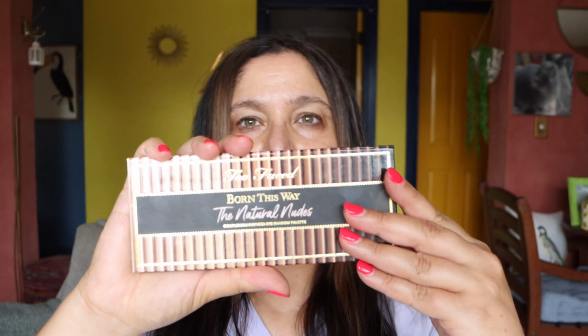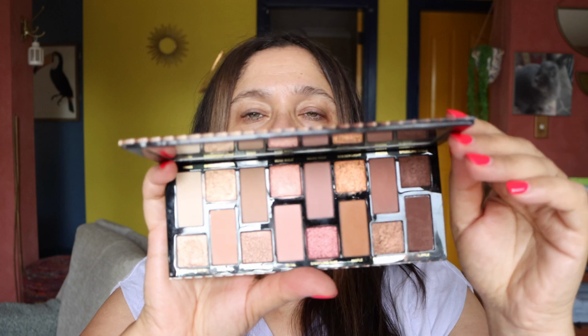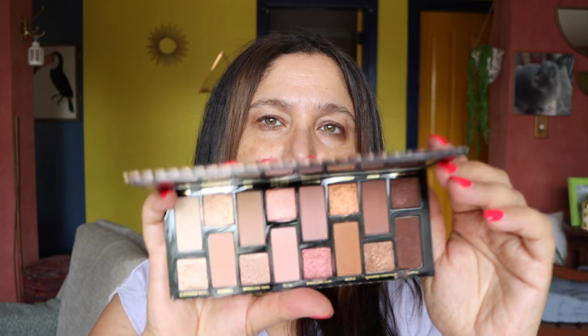Today I felt inspired to do a rose gold look using some of my favorite products. For the eyeshadow today, I'm going to be pulling out my Too Faced Born This Way Natural Nudes eyeshadow palette, which is this one here, and it has some beautiful nude and pinky tones in there. I've also got some of my favorite products.